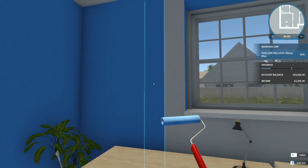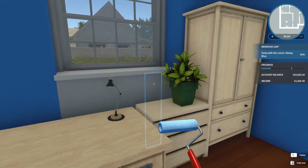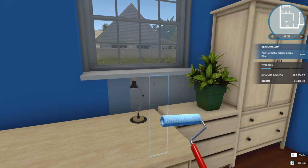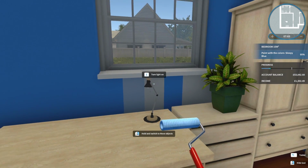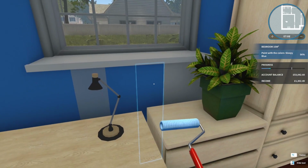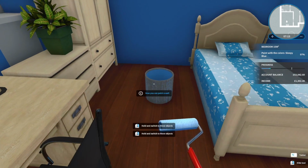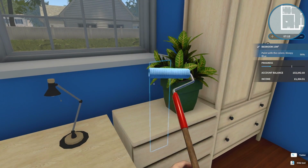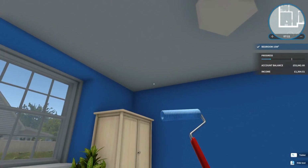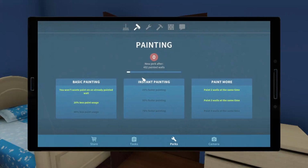I keep overshooting whenever I start trying to do those three. Come on. Oh, get out of the way, light. Plant's going to be in the way as well, isn't it? I know. Oh, we are done. Wonderful. Anything else has to be painted that color?